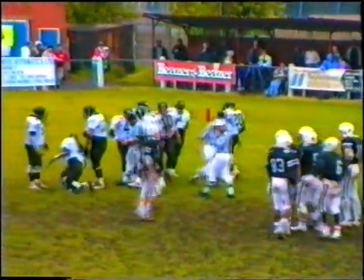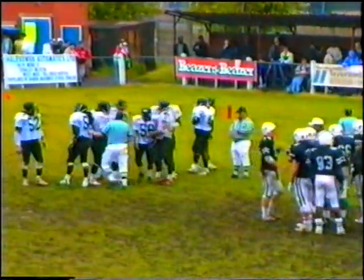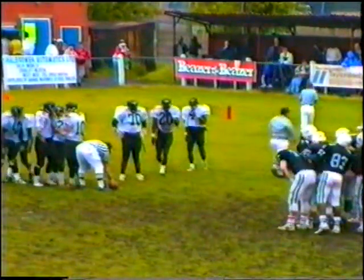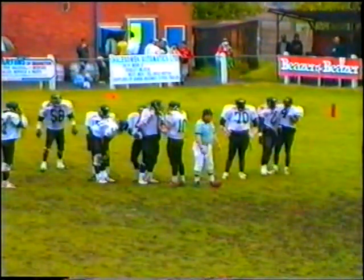So the handoff goes to the big man again, Jeff Chrisman, for a gain of 9 on the play to bring up a 2nd and 1. Tackle made by number 10, Barry Kidney.